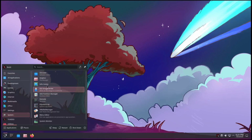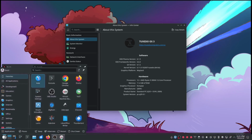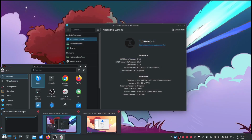And go to System Info Center. 6.15.66.672.6.11. So it's not pulling in the kernel yet. Look at that again. The 6.7.2 is what I want to look at. It's Qt version 6.6.2 on Kubuntu, and on Tuxedo, it's 6.7.2.